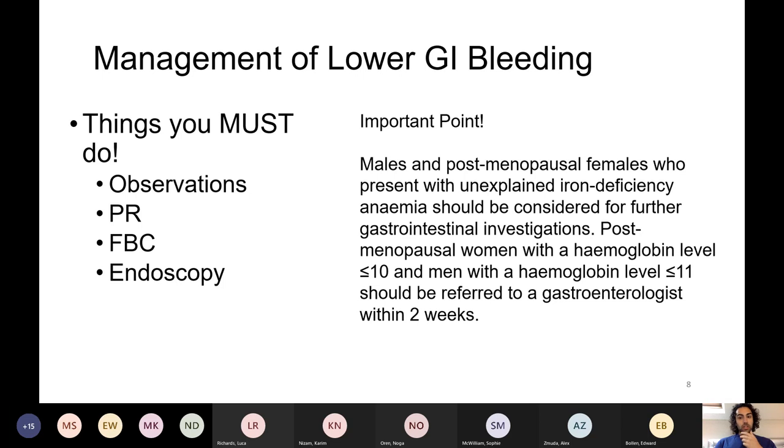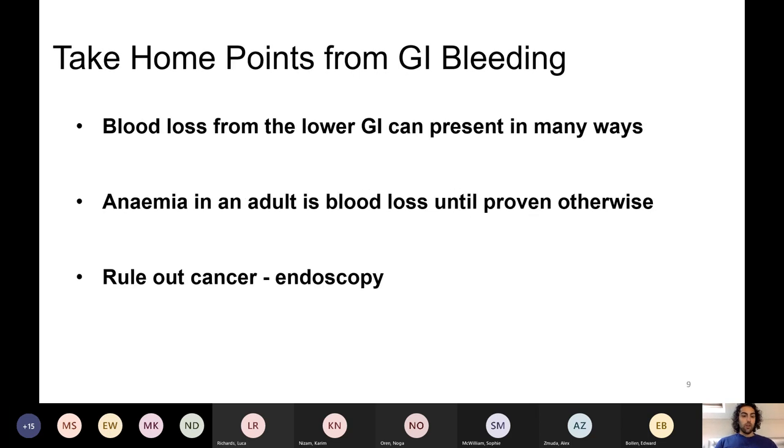Okay. So in young patients, just be aware, if there are no concerning features in the history, you can do sigmoidoscopy just to demonstrate that there isn't anything else and it's just hemorrhoid disease. Also, in younger patients presenting with features of altered bowel habit, you might have a suspicion of inflammatory bowel disease and you can do colonoscopy for that, but we'll talk about that later. So, take-home points from lower GI bleeding. Blood loss from the lower GI tract can present in many different ways. Anemia in an adult is blood loss until proven otherwise, and you always want to rule out cancer and get an endoscopy done. So, move on to the next SBA.